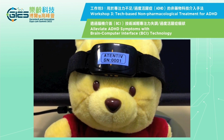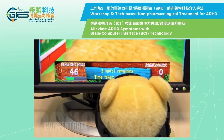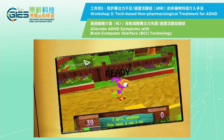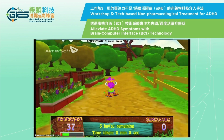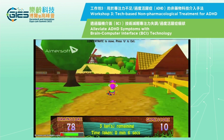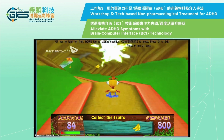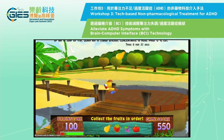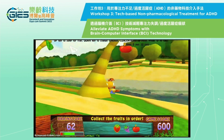First, put on the headband. Second, choose your avatar. Third, concentrate to make your avatar run. It's that easy. In the basic stage, the bird will run in a fixed route. Time will be recorded for 3 laps. Better time equals better concentration. The goal is to make the bird run as fast as possible. In the intermediate stage, the bird has to run and jump to collect specific fruit. In the advanced stage, the bird has to run and jump and collect fruits in a specific order.